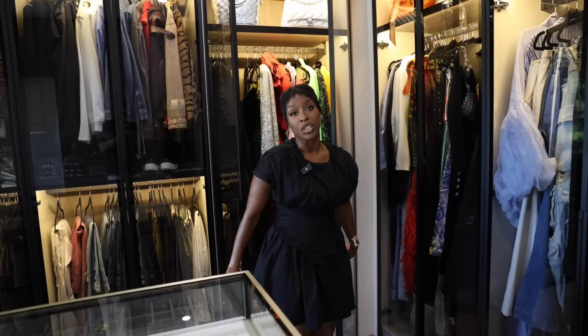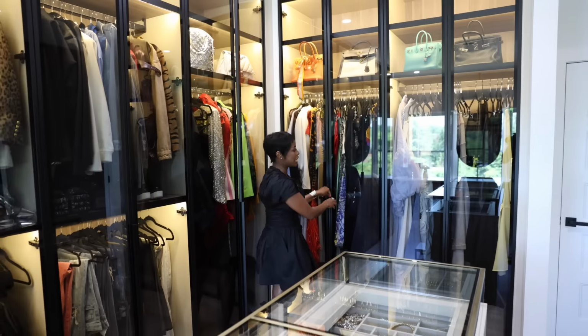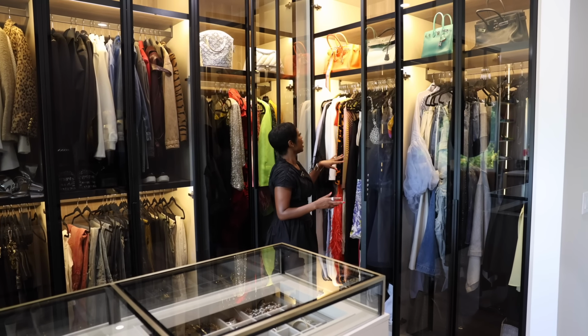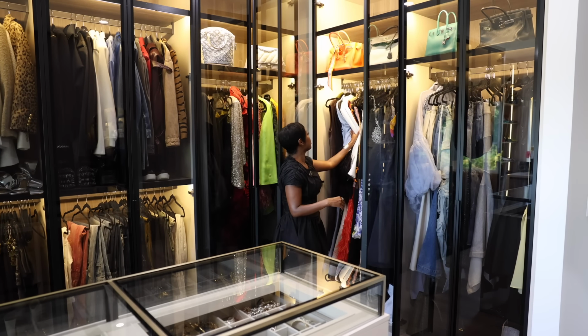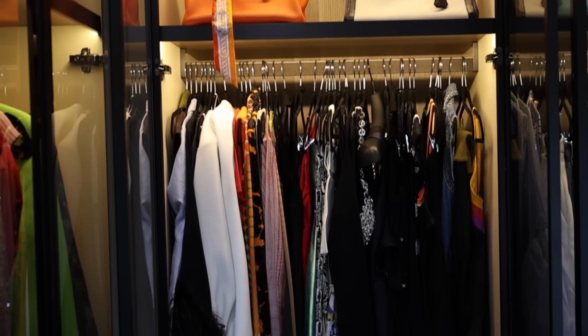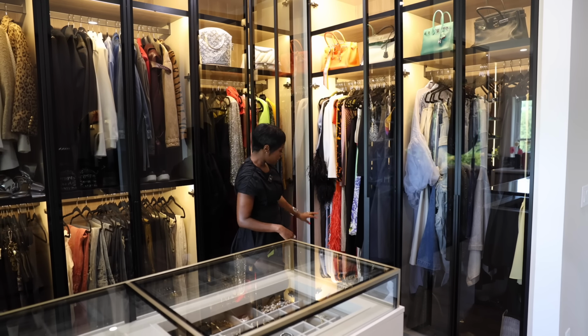And then moving on to more dresses. This section is the long dresses, and it's a mix of casual and super dressy. These aren't quite color coded yet, but I wanted to get the video out. And there are some jumpsuits in here too. So that's pretty much it. And then these 2 sections below, I have my big travel bags. So that's plenty of room for them.